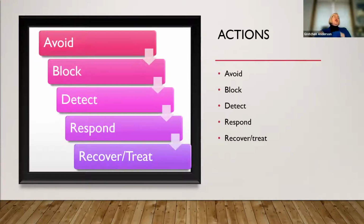So here are the actions. Avoid, block, detect, respond, recover, and treat. So you would start with, how can you avoid attracting any of the pests? How can you block them from getting at your collection?